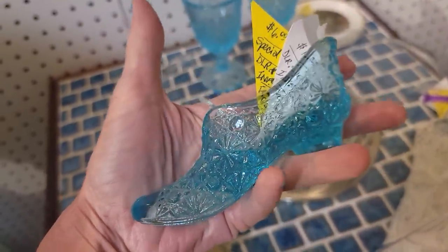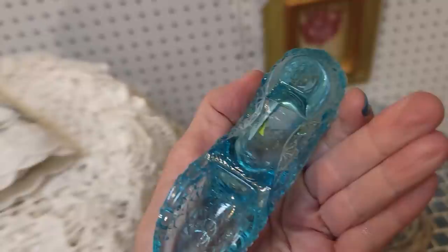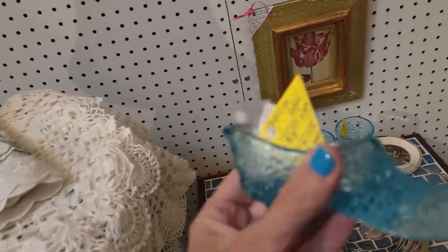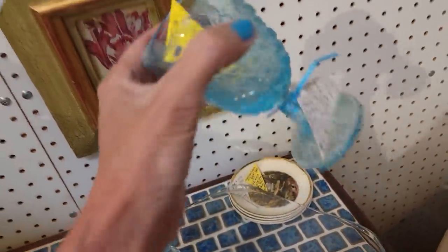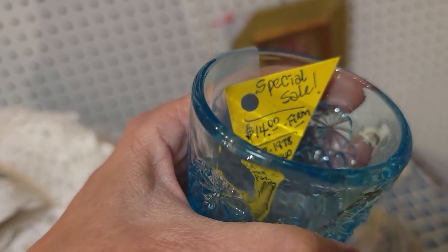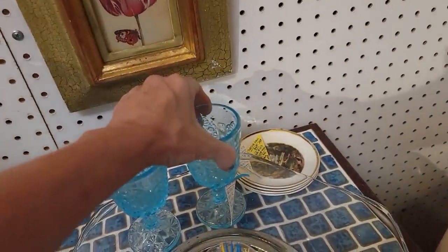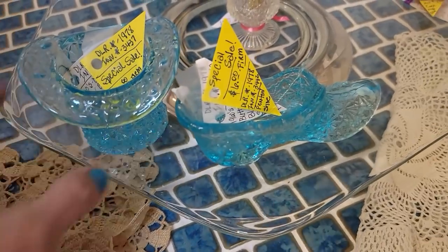I think some of my live sale people would really like the Fenton shoe. Is it Fenton? Let's see, is it marked? This one is not marked. I'm not so sure this is Fenton, but it is Daisy and Button, and it's that beautiful, beautiful blue. And then there's the little pair of goblets. Those are $14, and it would be 14 firm. That might not be a bad price either, but I do think I'm gonna get these two pieces right here.